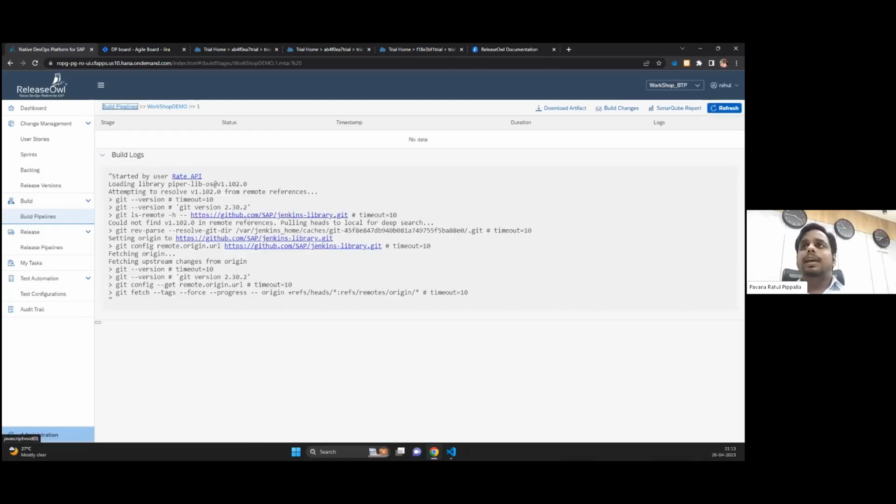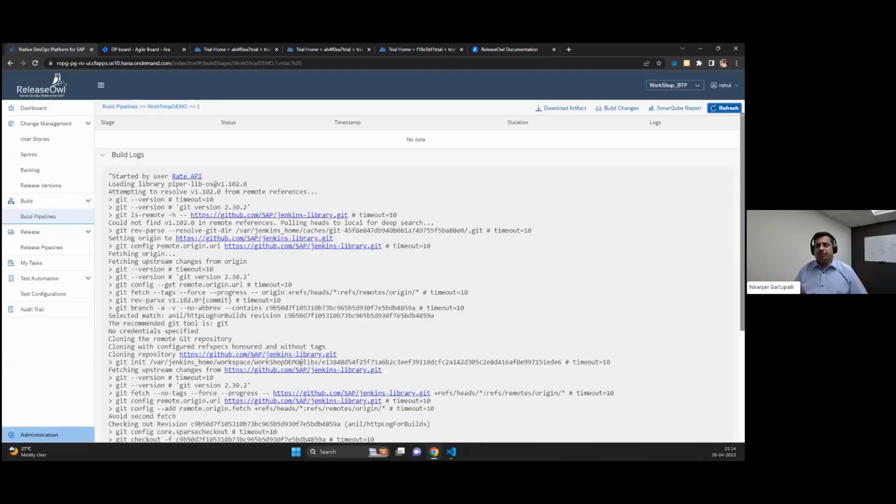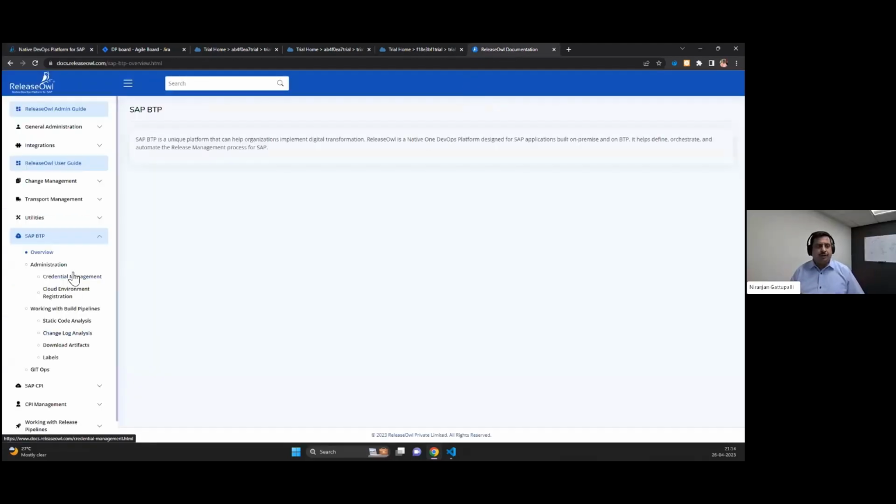So the build pipeline has triggered now. Meanwhile, we can go through the documentation. So while you prep for the certification, this documentation will be completely available for you. So whatever is discussed, please go through on the clicks.